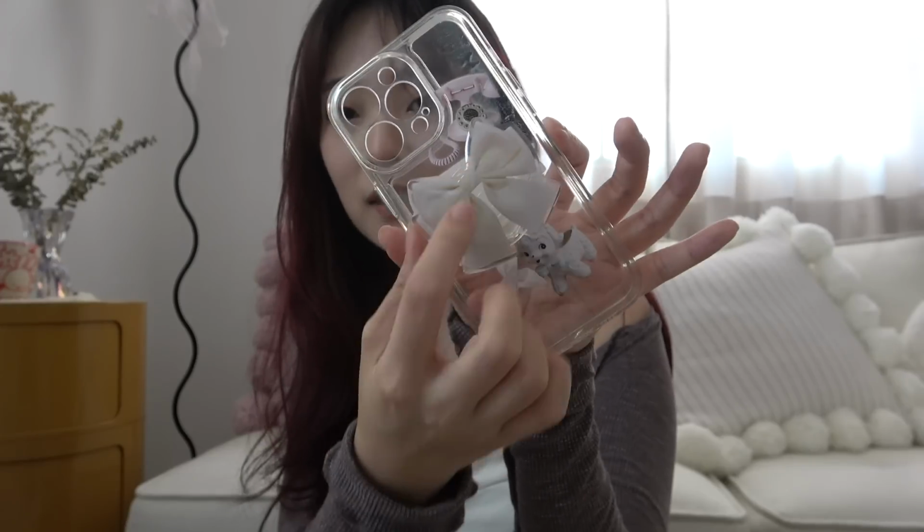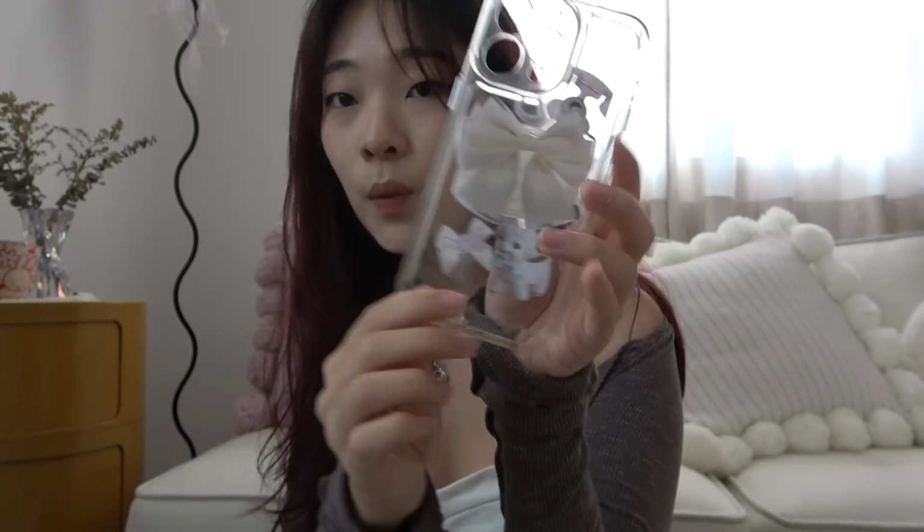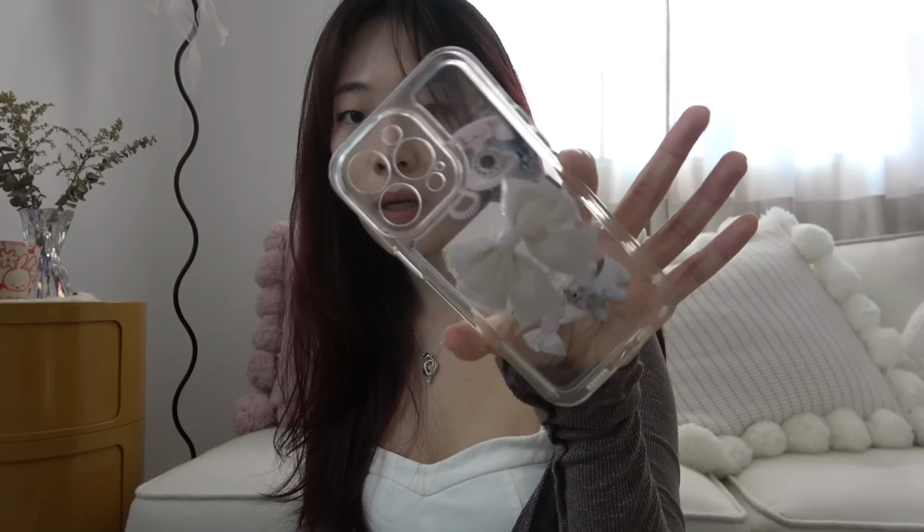Ta-da! Next is this clear case. This goes so well with the gold background. It's a little yellow now because I use this so often. So I added this little bowl pop socket to it. I bought them separately, but it goes so well together. I'll link it down below as well.